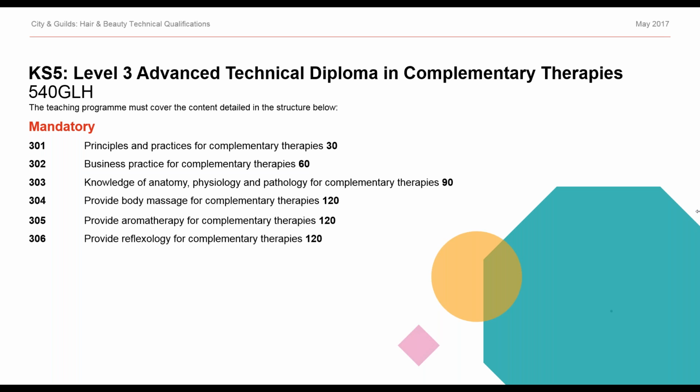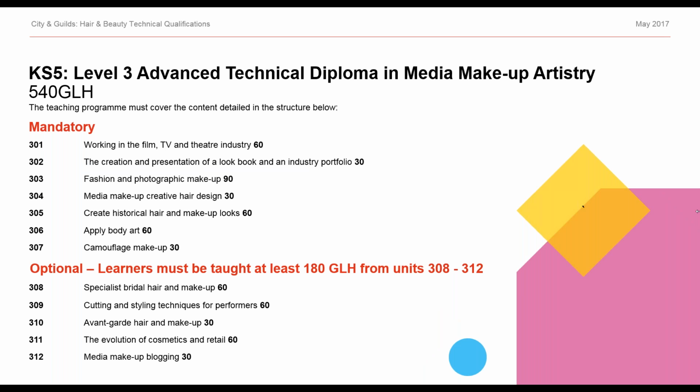But the best thing now is this qualification does have UCAS points, and we're working very closely with high universities at the moment, and actually they're saying they are really loving our learners that come into them with complementary therapies or beauty therapy at level 3 as an entry requirement onto physiotherapy.